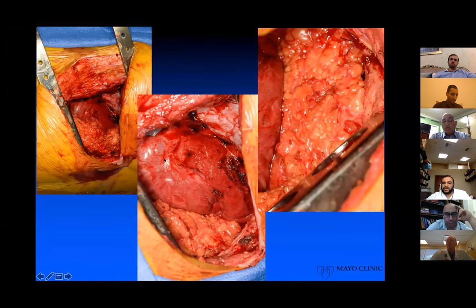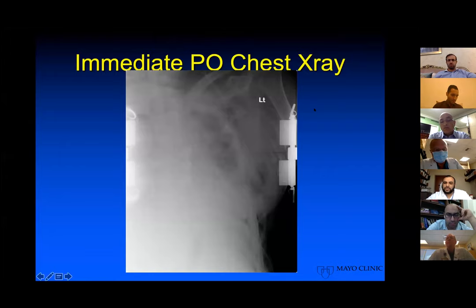And you can see now having inset that omentum here. You can see this is the diaphragm. This is the spine back here. This is the rib. And you can see how the omentum has been tacked in. You can see the suture anchors here, tacking it down to both the chest wall and the ribs.